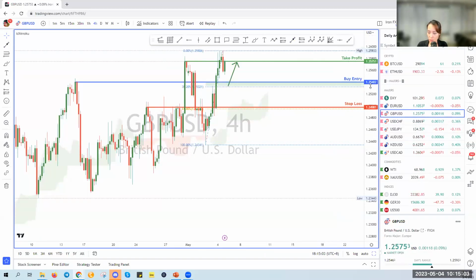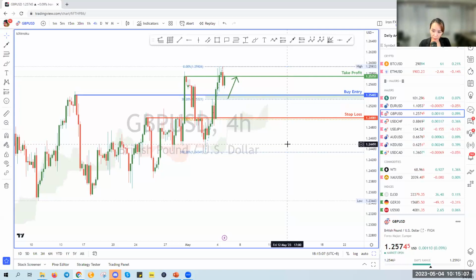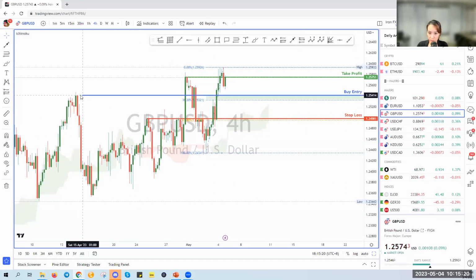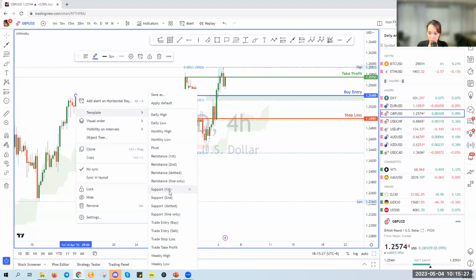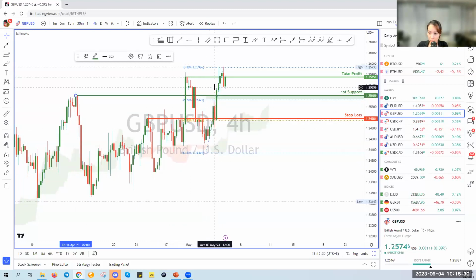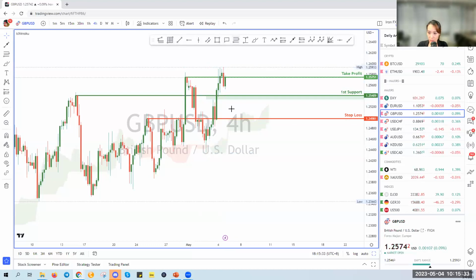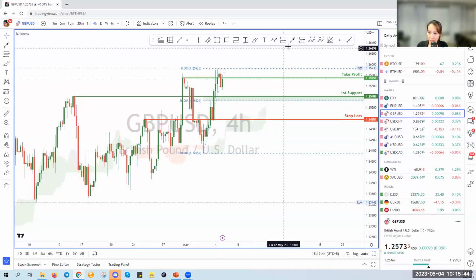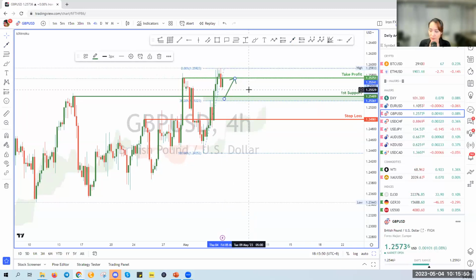Okay. GBP USD as well. Again, I'm bullish because price is above the Ichimoku cloud. You can see right here. And this is a very nice overlap support. This is my first support. Okay, and then I draw the Fibo again. It's very nice, lines up with 38.2%. So I highlight the area over here. I'm waiting for price to come to this zone, and then I'm going to buy, and this is my first take profit.